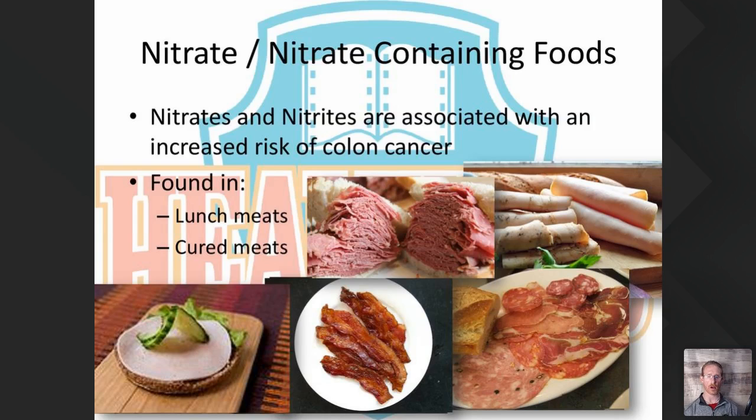If you go to your chain grocery stores, Dietz and Watson tends to be one of the ones that's more commonly available, where they have nitrate and nitrite-free lunch meats. But lunch meats in general are just laden with these. Bacon, by a long shot, laden with these. Smoked meat, laden with these. So you really want to try to intentionally avoid these types of things in your diet, because without a shadow of a doubt, we know that this is associated with an increased risk of colon cancer.